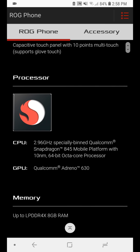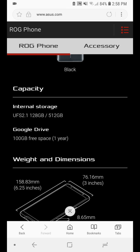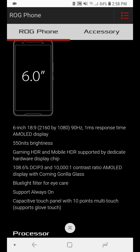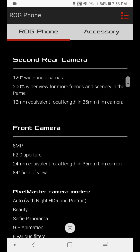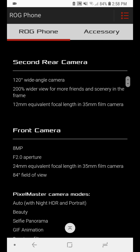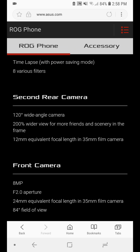It packs up to 8 gigs of RAM with 128 and even 512 gigs of storage, and I do hope there's a 256 gigs version, since there's no microSD card slot, unfortunately. Of course, the camera has the same setup as the Zenfone 5 and 5Z, a 12 megapixel rear camera and an 8 megapixel wide angle camera. The front-facing camera is also 8 megapixel. Yeah, 8 megapixel as usual.